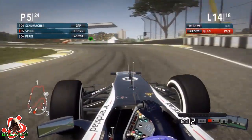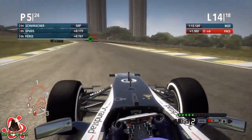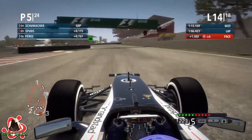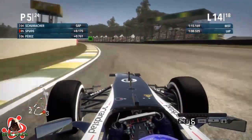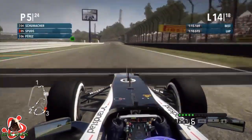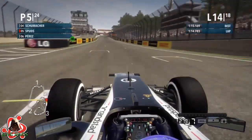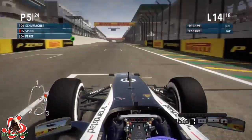But yeah, the next thing I was going to talk about, as I noticed, Schumacher is actually 8.1 seconds up the road, which is quite an ask at this point, but still, never mind. Yes, the next thing, Force India, still speculation on quite a number of seats in F1 at the moment.